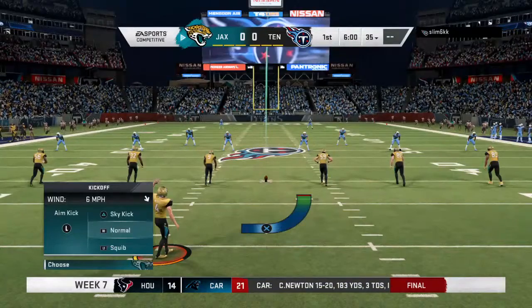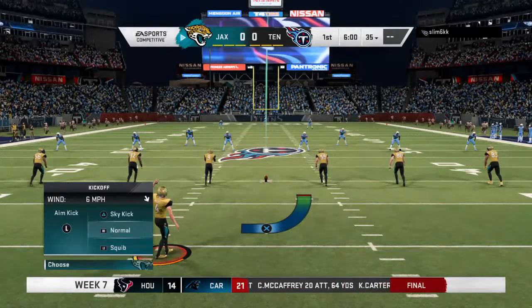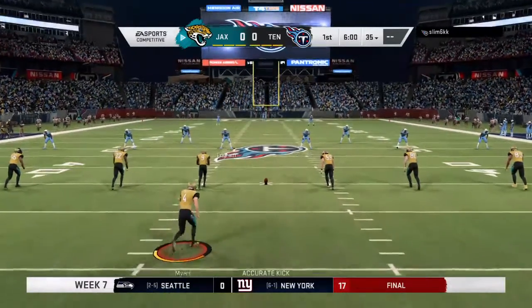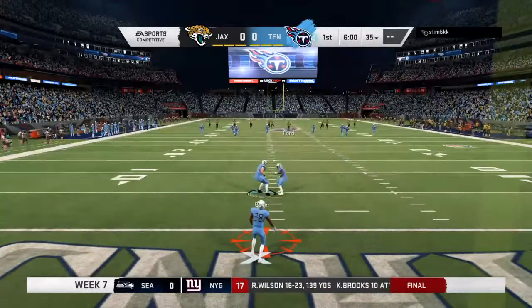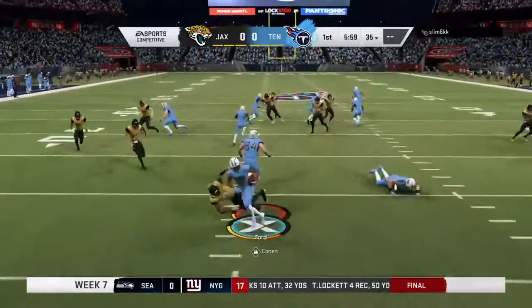Sport as both teams made their way out of the tunnel. These folks are fired up as their guys are ready to do battle between the Jacksonville Jaguars and the Tennessee Titans. Getting toward the halfway point of the NFL season, Week 7 is underway on EA Sports.